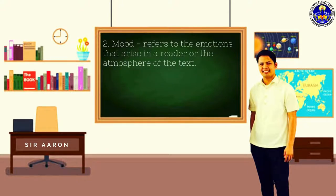Number two, mood. Mood refers to the emotion that arises in a reader or the atmosphere of the text. The mood is developed through the setting, tone, and diction. Mood is different from tone in a way that mood is the emotion that the author wanted the readers to feel while reading the text.